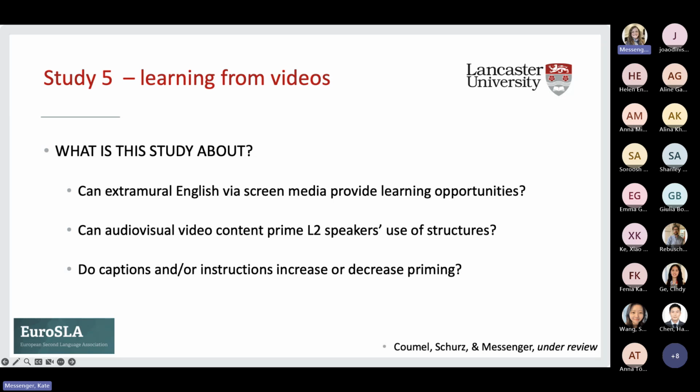So again, thinking about in what context does priming occur, but also which aspects of priming might be implicit or susceptible to more external influences as well.